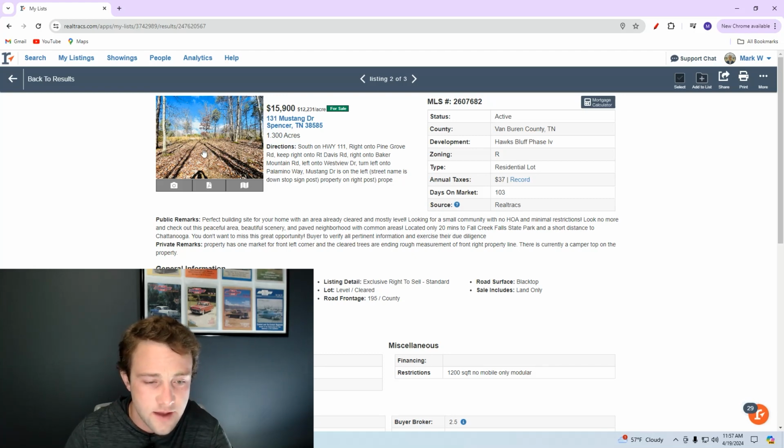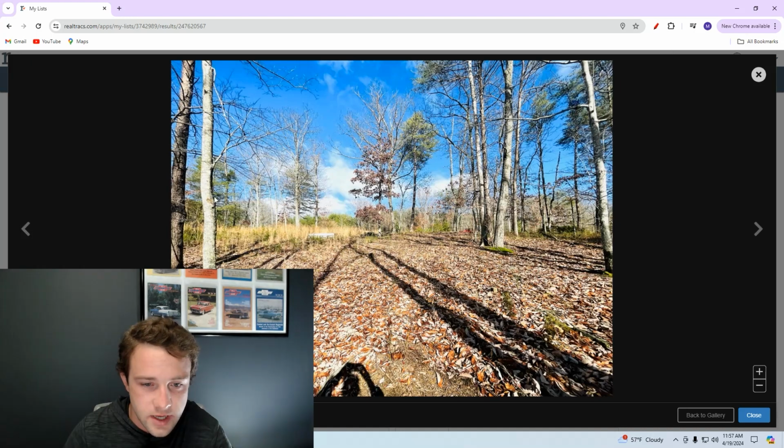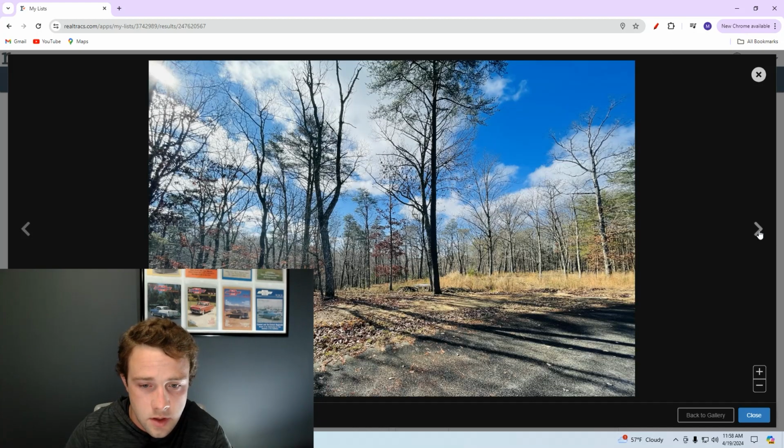Let's go ahead and dive in. Take a look at these pictures here. We can see it is mostly flat. There is some good timber on here. It looks not a ton, but it does look like there's some good timber. There we go. We see it is right off the road, and we do have a pretty flat area over here on the right to potentially build our home there.